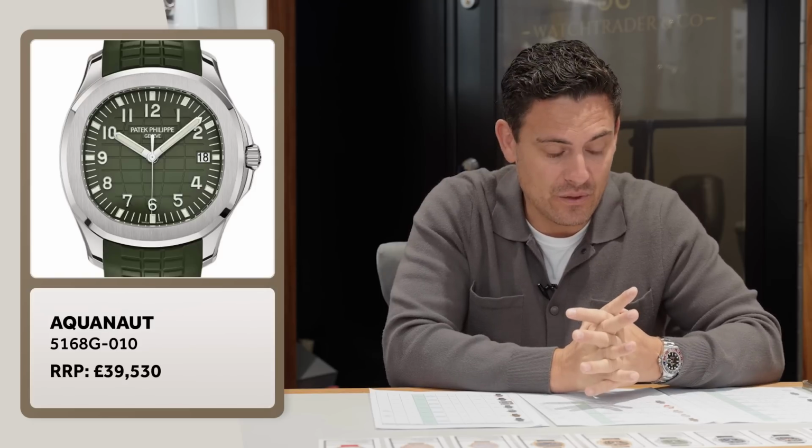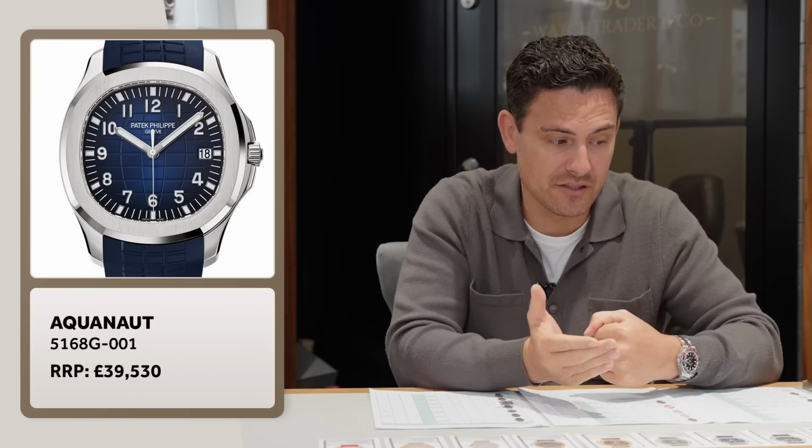Now the khaki always does better in the pre-owned market than the blue. So at 40,000 list price, the khaki, we would probably look to buy that watch at around 20k above. Okay, so around 60, and in the market it sells around 65 to 70. For a brand new unworn piece. And the blue is slightly less. If you were selling to someone like us, we would be offering around 55,000.